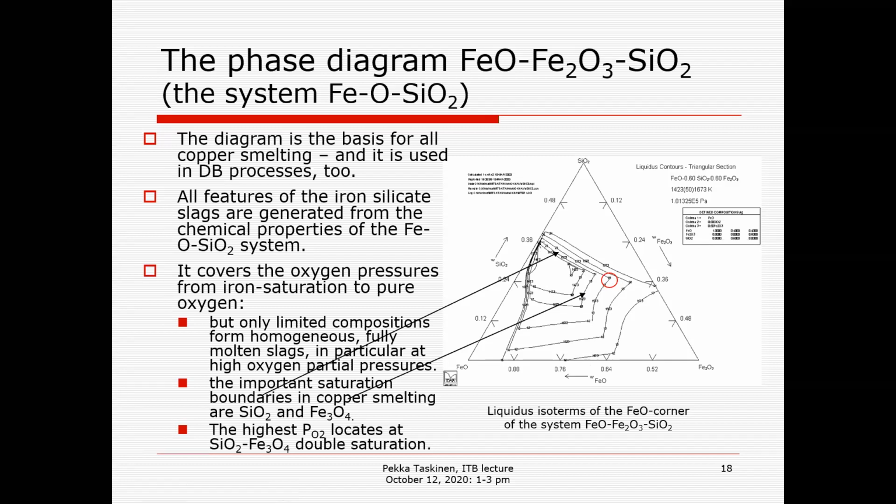They are also indicating the most oxidizing point of the slag, which locates in double saturation of silica and magnetite. Oxygen partial pressures are the key variable in copper and nickel smelting, and let's look at those in more detail.